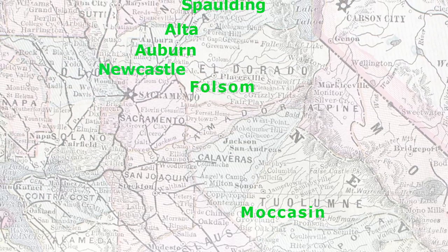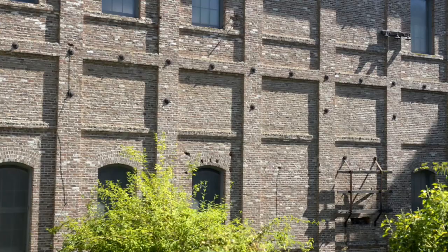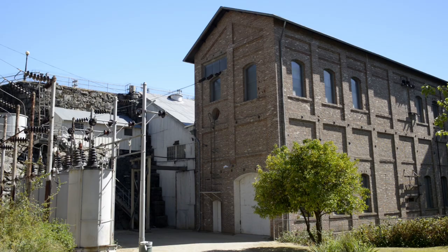Many of the historic powerhouses are contained in beautifully designed buildings that survive to this day and can be viewed by the public. My name is Terry Lopez, and you're here at the Folsom Powerhouse State Historic Park in Folsom, California. The Folsom Powerhouse sent electricity down July 13, 1895.